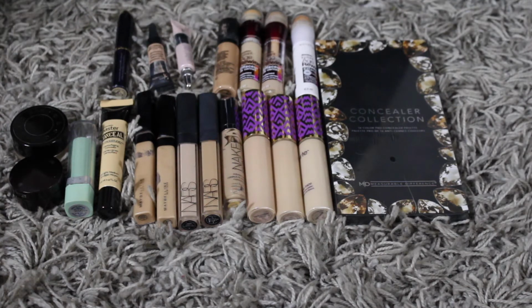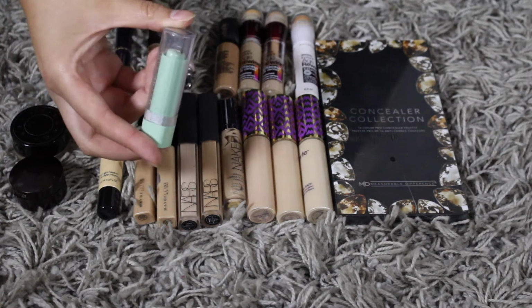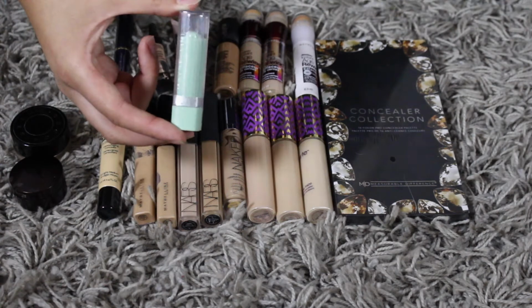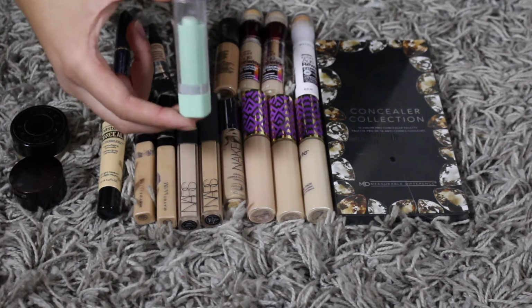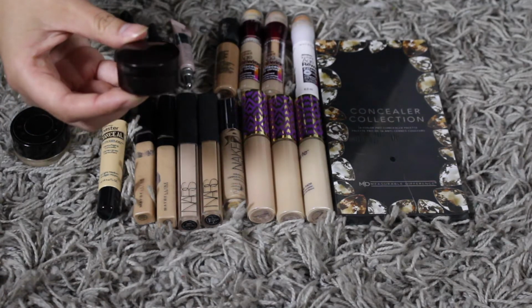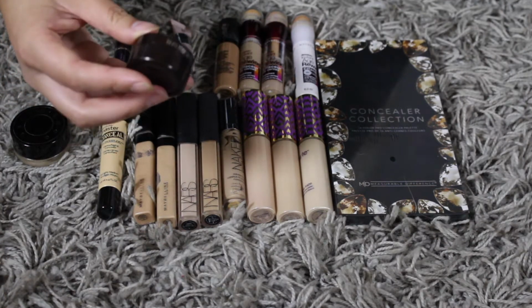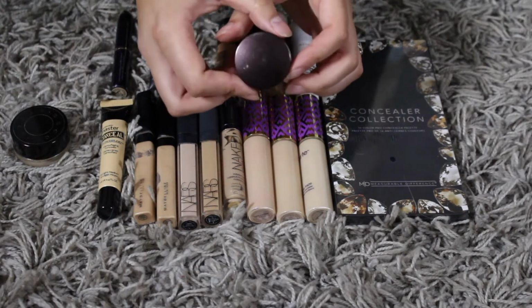I'm first going to point out all the ones that I am definitely going to be keeping. So I'm going to be keeping this Maybelline color corrector. This is to cover up redness from blemishes. It's the only green color corrector I have and I like it, so I'm going to be keeping that. The other color corrector that I have is for your under eyes to cover up dark circles, and it is the Laura Mercier Secret Concealer number 3.